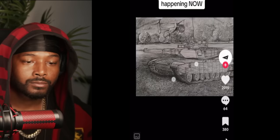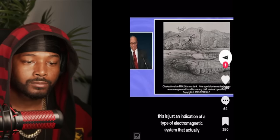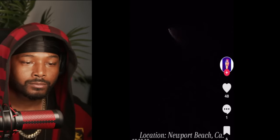Next. This is just an indication of a type of electromagnetic system that actually has lights on the side. And it's red.